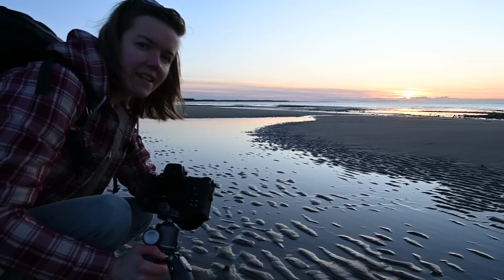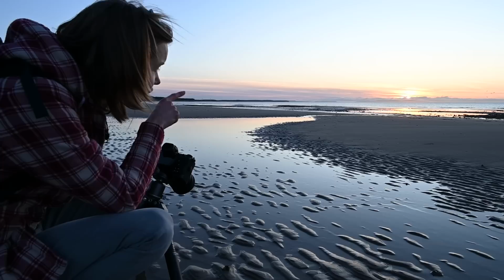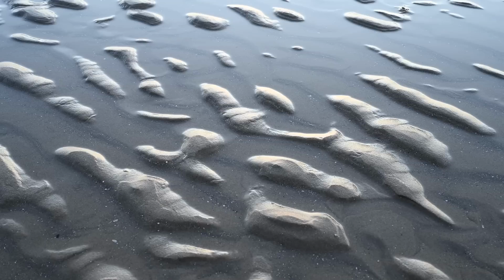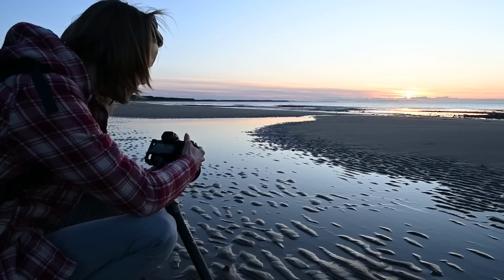Now that the sun is pretty much almost set, I'm going back to abstract. I love this light when the sun has just gone below the clouds and you're left with this gorgeous afterglow. There's still plenty of light to use in imagery and you've got this beautiful almost silveriness that casts on the wet sand. It is so beautiful and you've got this lovely blue light reflecting on it as well.